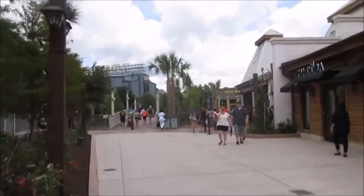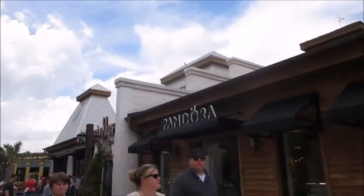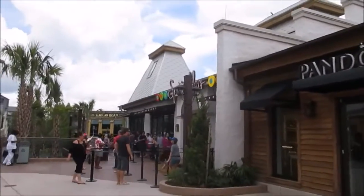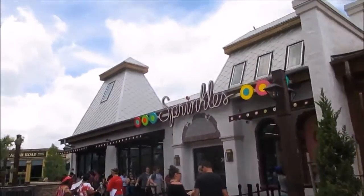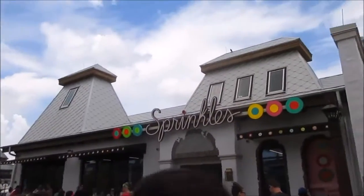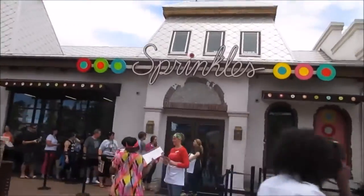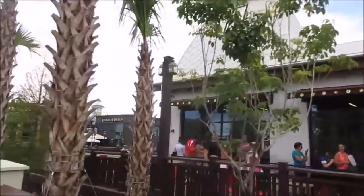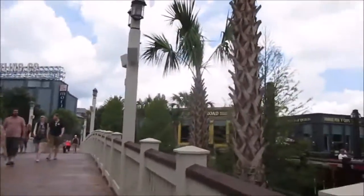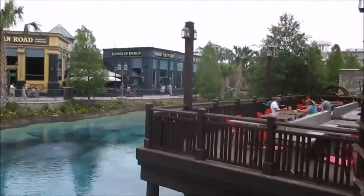Here's that bridge we were peeking at over the wall. Pandora. No, on opening day at this Sprinkles place, there was like a 3-hour wait to go inside. The ATM? Yeah, there's the ATM. See, there's the springs. Just runs through everything.